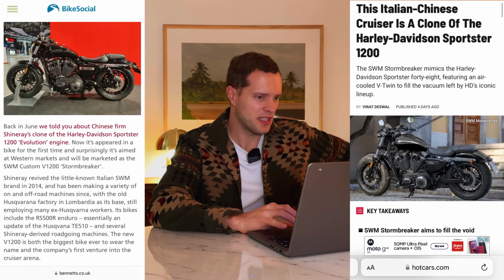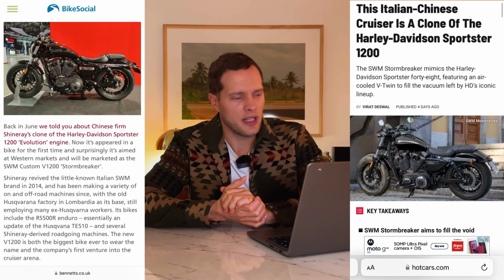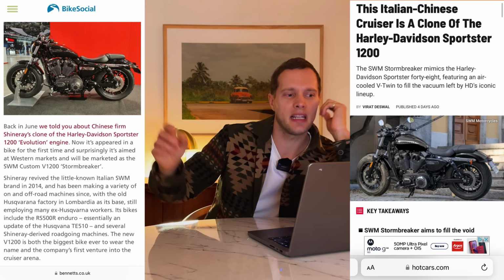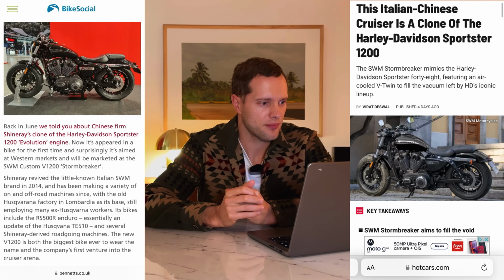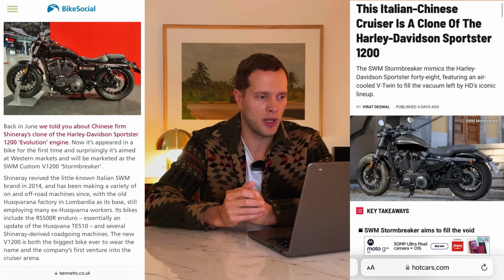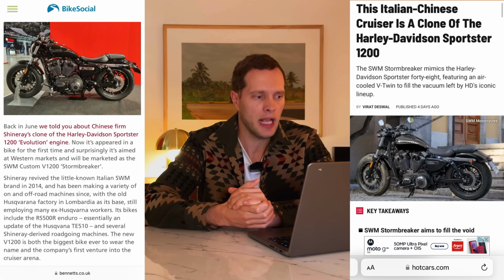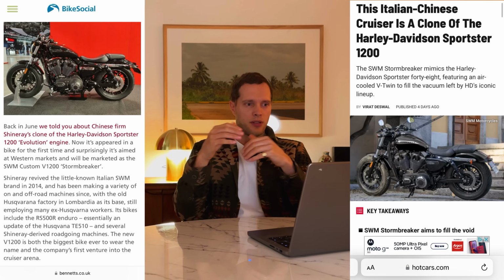But before I do, I had to read this out from Willie. Freddie, have a look at SWM at the recent EICMA show. The SWM Stormbreaker. I thought nothing of it until I took a look. Look at this pic. You are not seeing double here. I'm reading out from Hot Cars. The Italian Chinese cruiser is a clone of the Harley Davidson Sportster 1200. The SWM Stormbreaker mimics the Harley Davidson Sportster 48, featuring an air-cooled V-twin 1200 engine. Well, that's an exact clone.